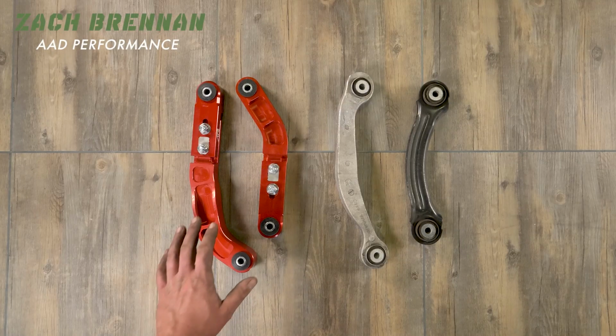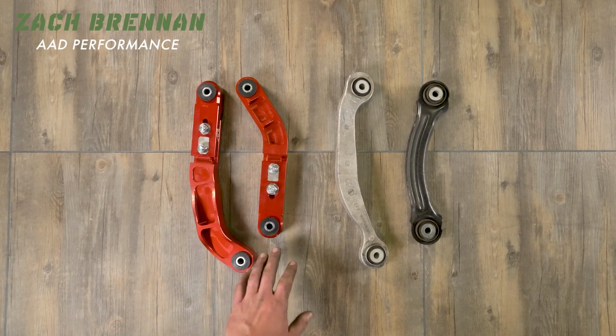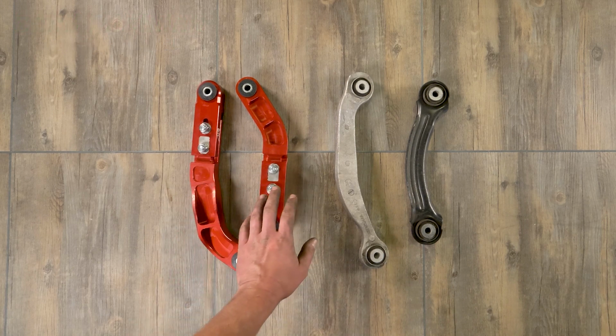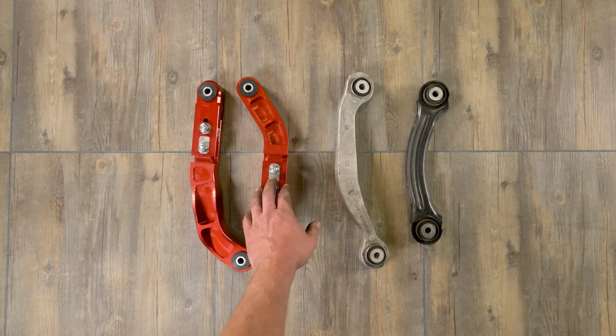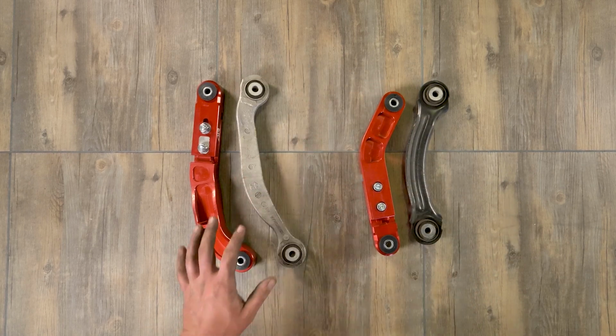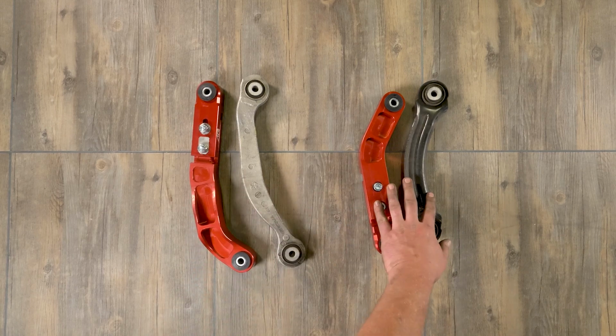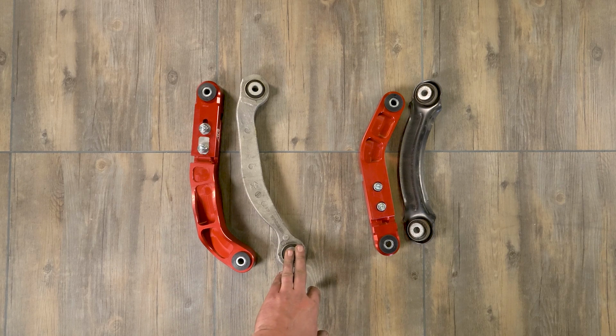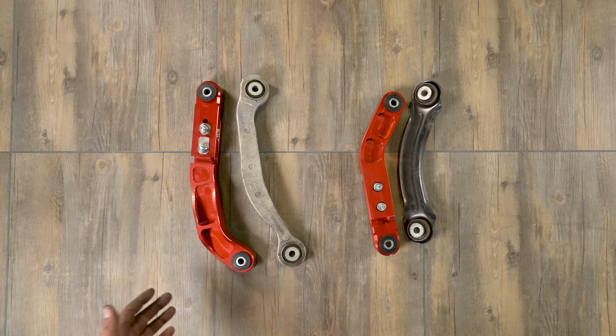All right, so these are going to be our adjustable rear upper control arms here. This is our rear upper adjustable camber arm and rear upper adjustable trailing arm. If you put these pieces side by side, you can see the stock units compared to our units here. These come with just a standard rubber bushing in them, which under hard acceleration, especially these cars that make a ton of power, will deflect, and over time they'll crack and deform.